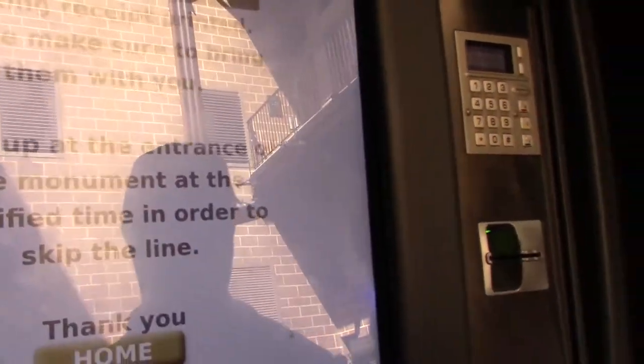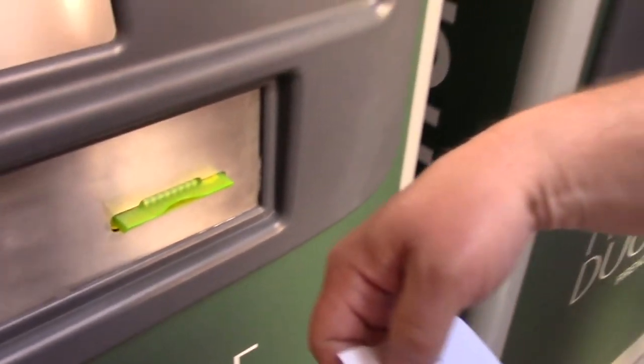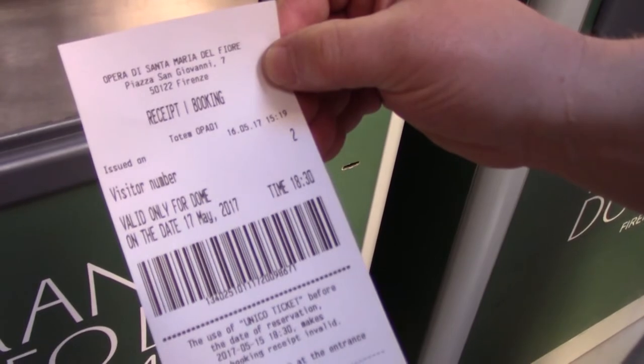The machine will print a receipt with confirmation of your date and time for visiting the dome or cupola of the Duomo. You will need both your tickets and the receipt to enter the Duomo cupola. Hold on to these until your scheduled date and time.